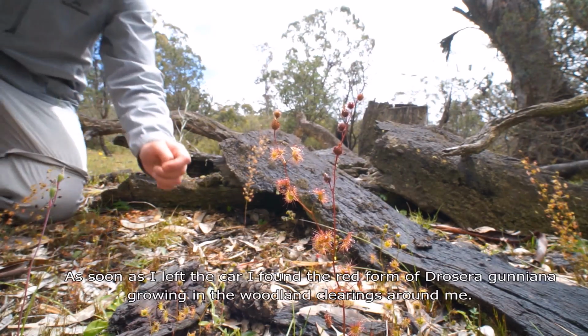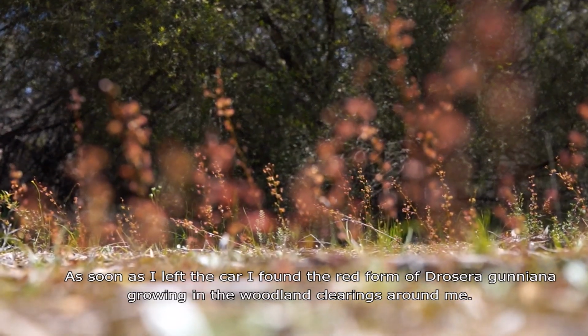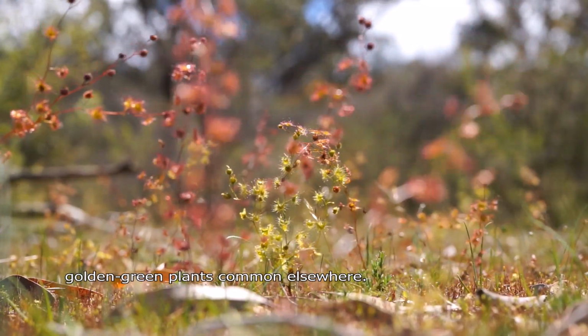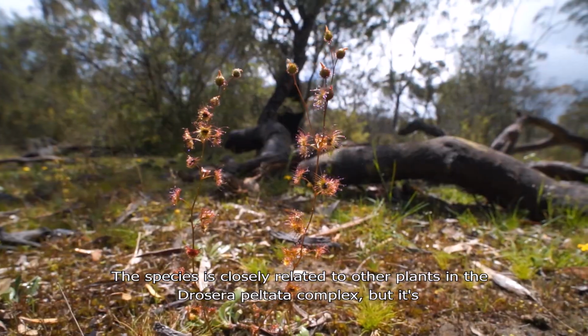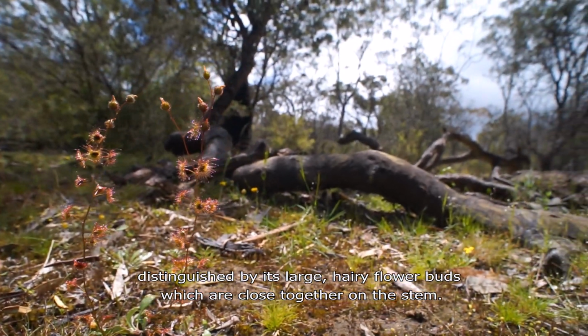As soon as I left the car, I found the red form of Drosera gunniana growing in the woodland clearings around me. I've only ever seen this colour form in the Grampians area, which is distinct from the usual golden green plants common elsewhere. The species is closely related to other plants in the Drosera peltata complex, but it's distinguished by its large hairy flower buds which are close together on the stem.